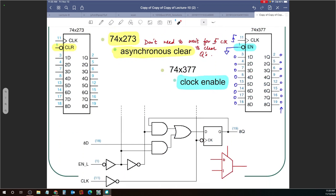Now let's take a look at how this clock enable works. For that, I'm going to ask you to focus your attention on this. What if the EN was a 1, what would be the outputs then? Well, that's exactly what we are talking about here. So Ian, just hold on for a second. We are going to look at what happens when enable is 0 and when enable is 1. The simple answer is, if enable was 1, which means it is disabled, you would not have the ability to change the contents of the register. So they will be the same. They will not be able to change. That's the simple answer.